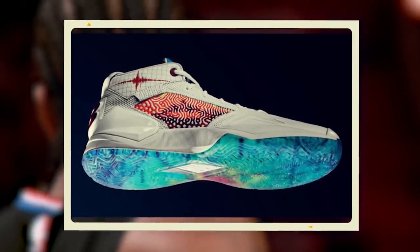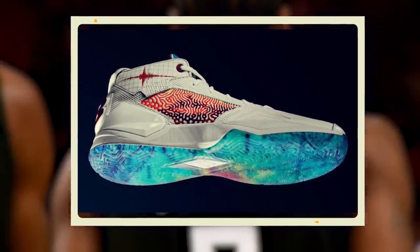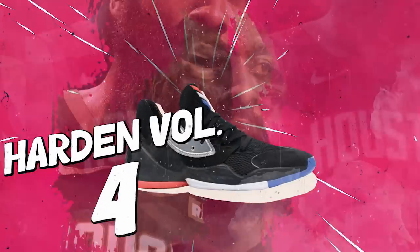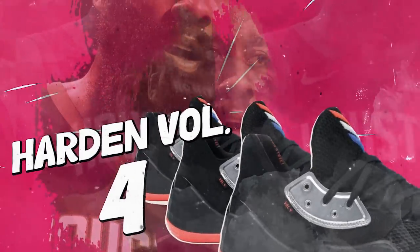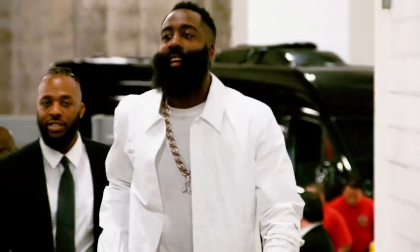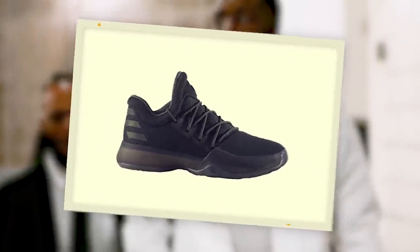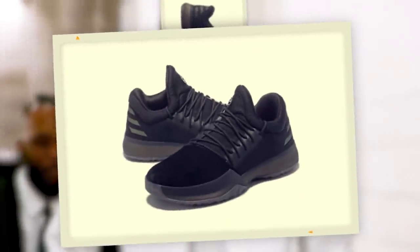The side panels and the tongue feature a rainbow-like mosaic of orange, blues, and reds. Who would have thought? The most recent drop for James Harden's line, the Harden Volume 4, looks drastically different than his previous iterations, which is a very good thing. When Harden dropped the Volume 1 in 2016, it didn't go so well. The backlash was mostly directed towards the all-black colorway of the shoe, and let's just say people didn't like them.